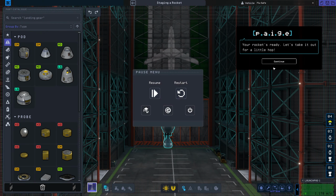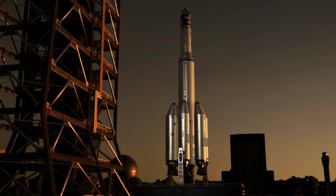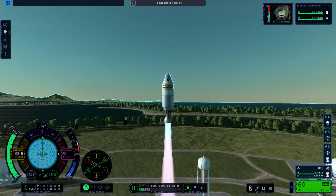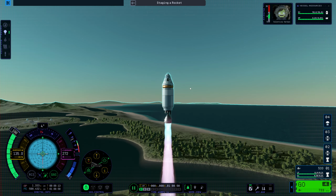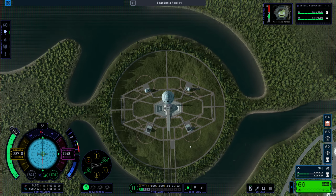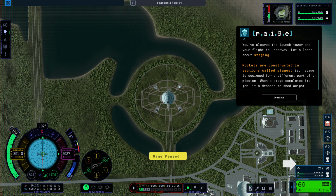Your rocket's ready. Let's take it out for a little hop. Let's move this rocket to a launch pad. Welcome to the launch pad. Today, you'll be flying straight up. Your rocket should do fine without any steering inputs. But if things get out of line somehow, feel free to intervene. You've cleared the launch tower and your flight is underway.